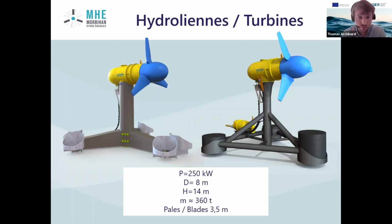On va également tester des matériaux différents sur les embases. Donc une embase sera en béton, l'autre sera en acier. Toujours pareil, l'idée, c'est de voir l'impact coût et opérationnalité dans la mise en œuvre de ces embases.